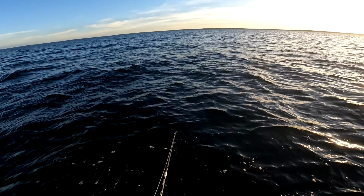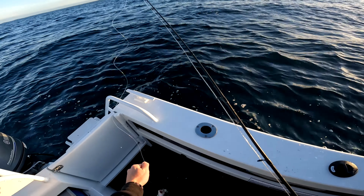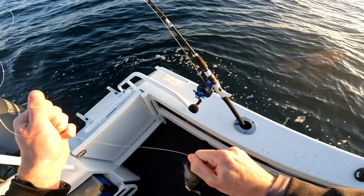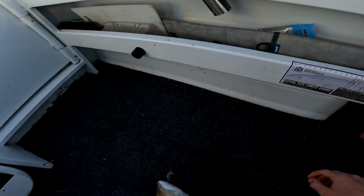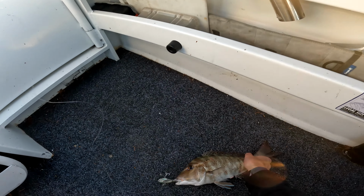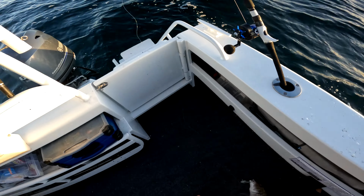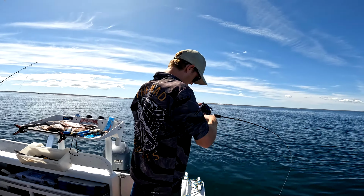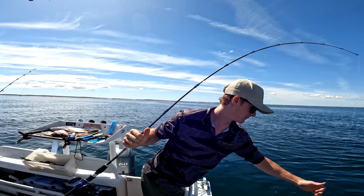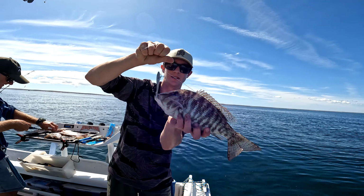It's running. Oh, it's a black snapper. Yes. Oh, yes. I was like, geez, it's running. Little Blackie King. On the vibe. 38. He's in. It is a black snapper. Yes. Oh, just. Another beautiful black snapper on the vibe. They're absolutely loving it.